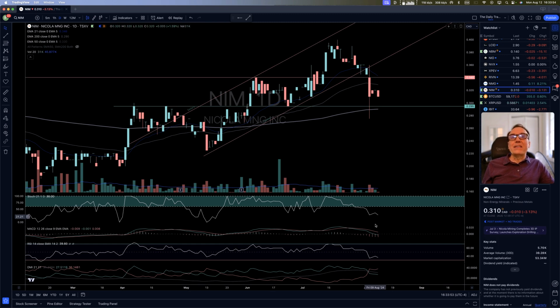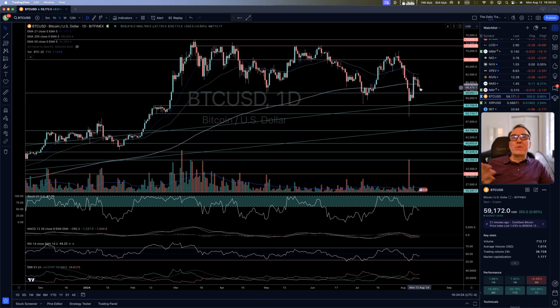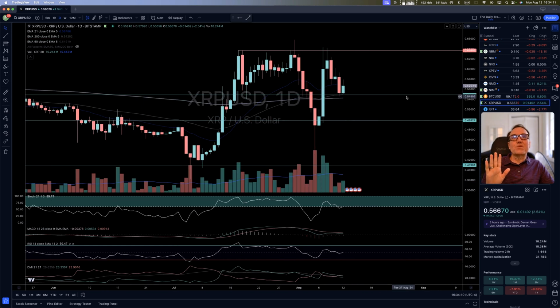Nicola mining, you know, stochastic has been gone, and now we are having a lot of problems. It looks like we are going to fall back to 29.5. Might need to get out of this one. Bitcoin going sideways, no stochastic. XRP, almost no stochastic. Seems to be bouncing on 54.8.